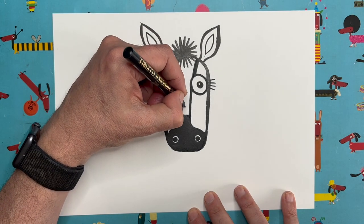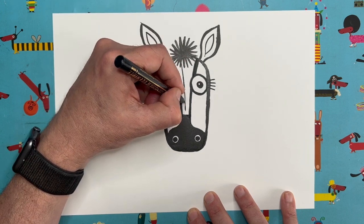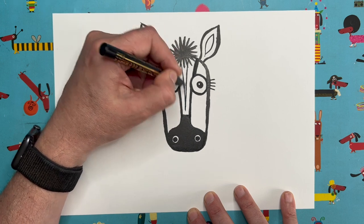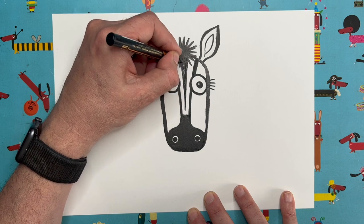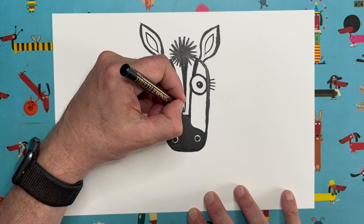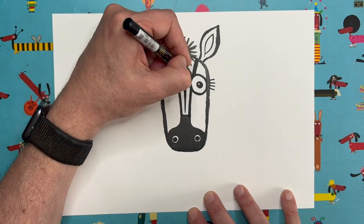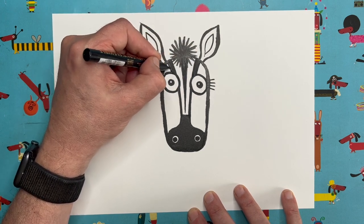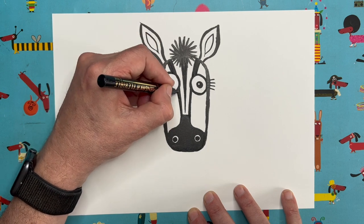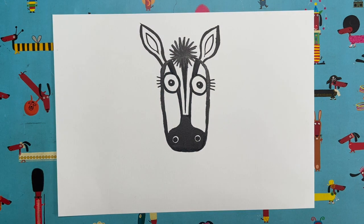Then what we're going to do, in the middle of that, we're going to do one stripe going straight down the middle of the eyes and coming to a point at the bottom like that. So here we go, it disappears into that tuft of hair. So it's going to go right to a point and we're not going to quite touch. I'm just going to take it down like so. Now you can make your stripes a bit thicker if you want. So I'm going to make it so it's roughly the same thickness there. So we get a nice even distribution of stripiness. Okay, so there's the first two stripes.